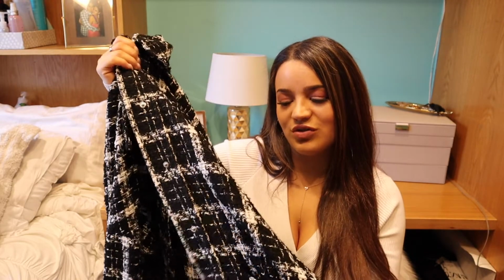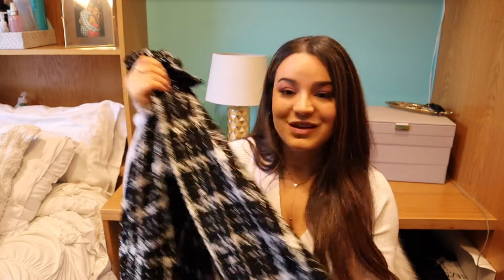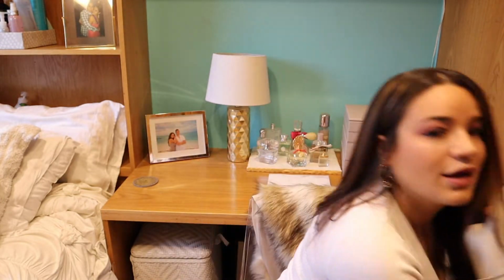Or even with like a mini leather skirt. Something like that I think would be really cute. Yeah, so I just love this piece. I hope you guys love this because I loved it.